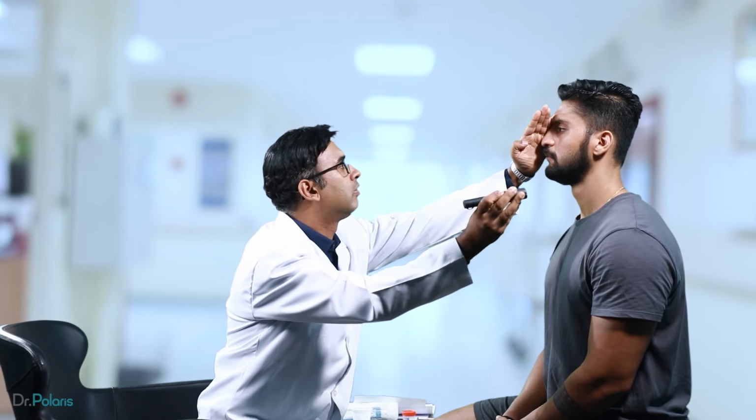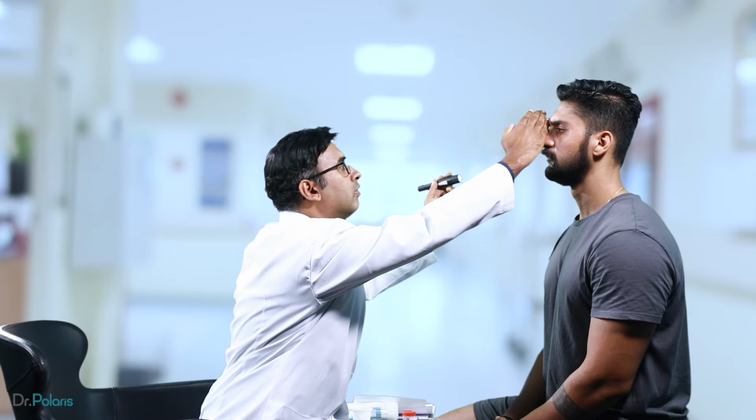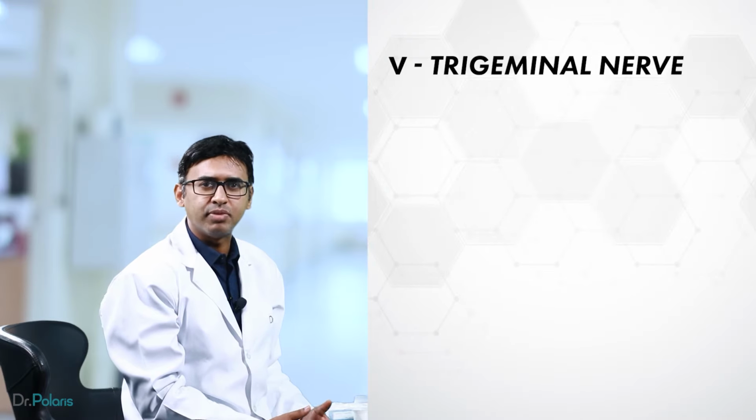I'm going to shine a light into your eye. If there's any trouble, let me know. Shining a light will result in pupillary constriction of the left eye, but absent pupillary constriction of the affected eye. Coming to examination of the fifth nerve or the trigeminal nerve.